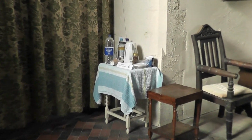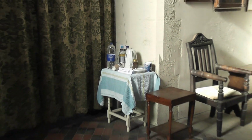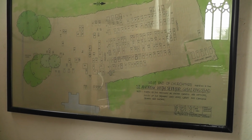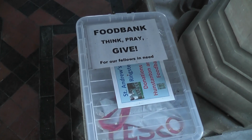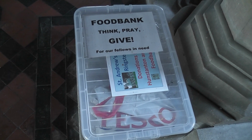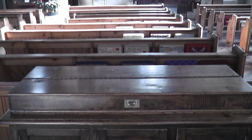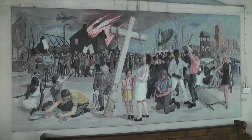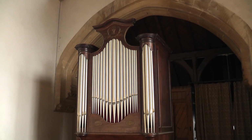Even got refreshments over there. Amazing. Very Christian. Map of the churchyard. Very helpful. Self-explanatory. Bit of modern artwork, because the church is otherwise quite plain. There's the old organ.